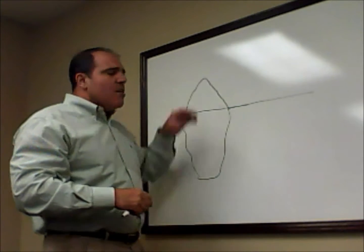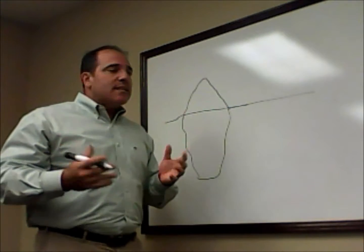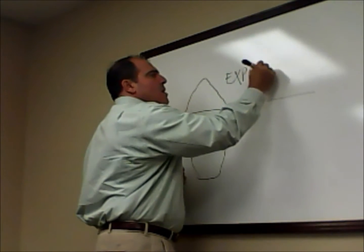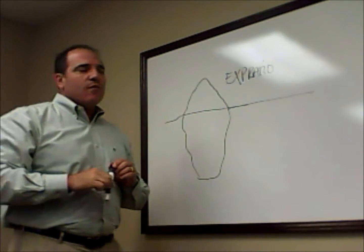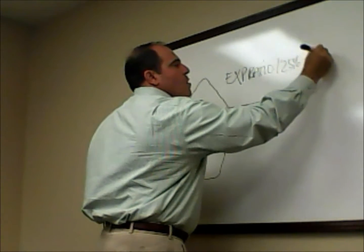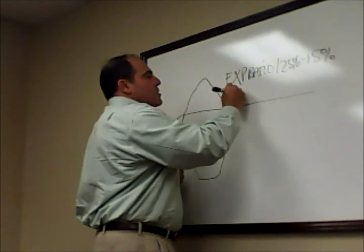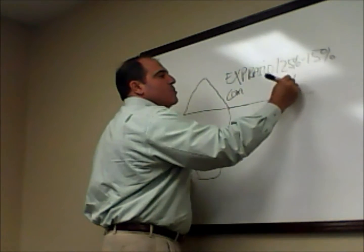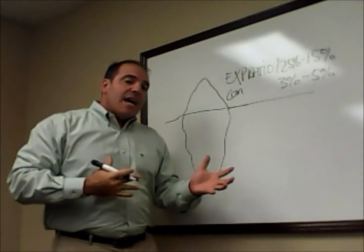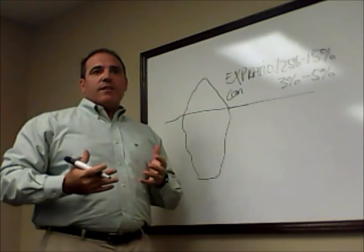Now, the costs up here are costs that are easily seen. You can open up the prospectus, and those are called the expense ratio, and the average Morningstar expense ratio for a fund is anywhere from 1.25% to 1.5%. Some funds have upfront commissions, ranging anywhere from 3% to 5%. Now, the commissions are upfront. Some funds have them, called loaded funds. Some funds don't, called no-load funds.